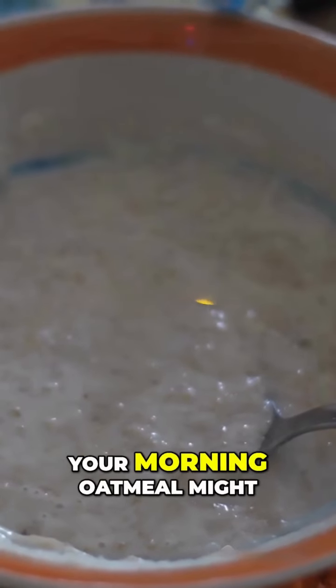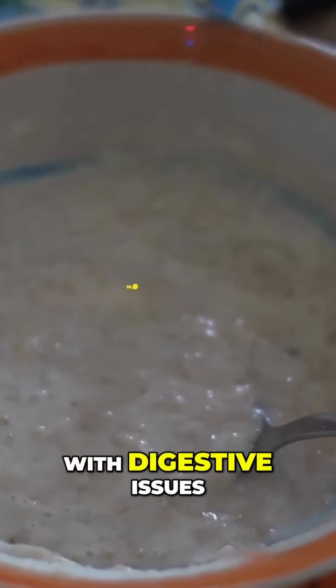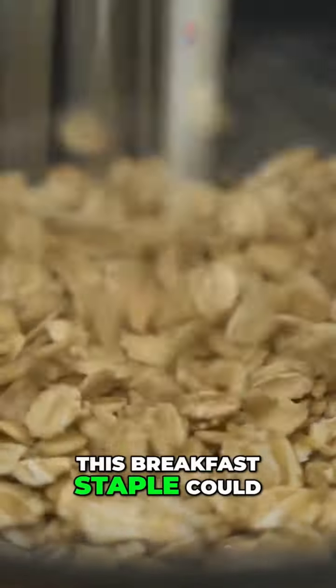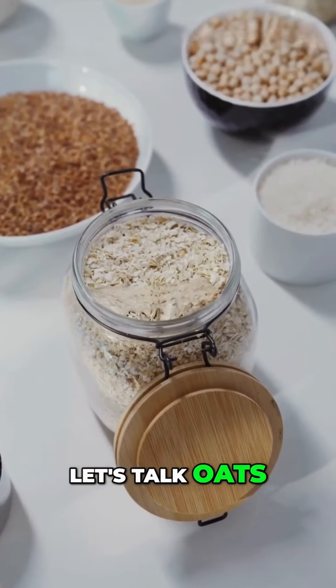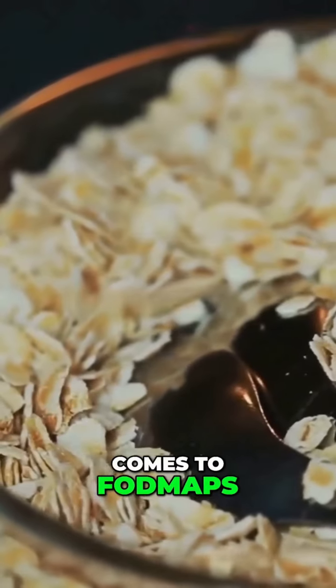Did you know that your morning oatmeal might actually be helping you with digestive issues? If you follow a low FODMAP diet, this breakfast staple could be your best friend. Let's talk oats. Not all oats are the same when it comes to FODMAPs.